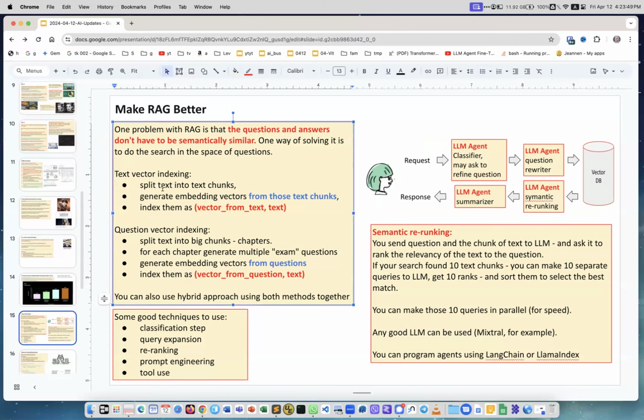With text vector indexing, you have your data as text, you split it into text chunks, you then generate embedding vectors from these text chunks, and you put them in the database as a vector from this text and the text itself. So when you do similarity search, you find vectors and then you take the corresponding pieces of text, right?